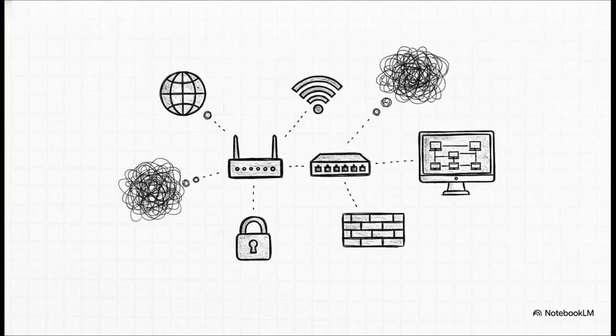Moving on to step 2, networking. Now you might see a massive alphabet soup of acronyms here. IP addressing, subnetting, DNS, DHCP, TCP/IP, routers, switches, Wi-Fi, VPNs, firewalls. But seriously, don't let them intimidate you. All these concepts just explain how devices talk to each other across the globe. Mastering them is going to help you troubleshoot network problems with total confidence.